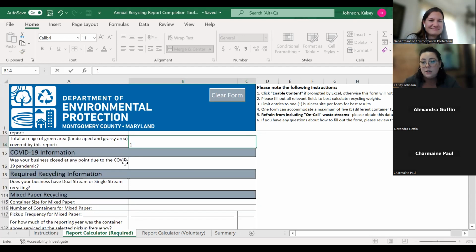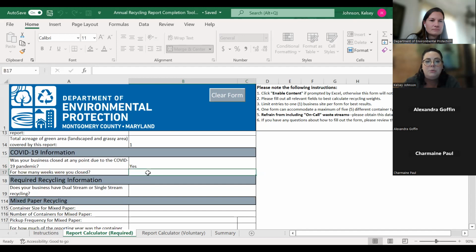So, COVID-19 information. This might not apply to you anymore, but in case it does, or you were closed for another reason, you can use this. All of these are drop down menus, or almost all of them. If you click on it, you'll know. We'll just say yes. How many weeks were you closed? We'll say 10. This will subtract those weeks from your total weight if it applies.